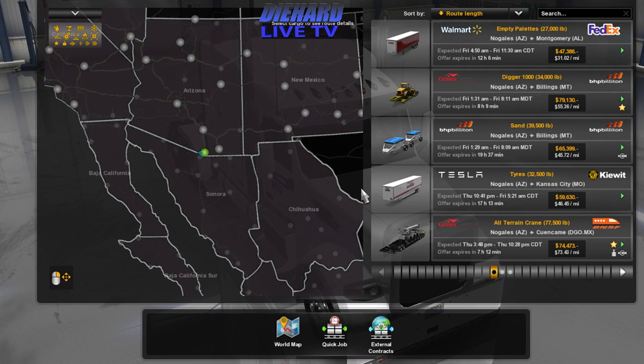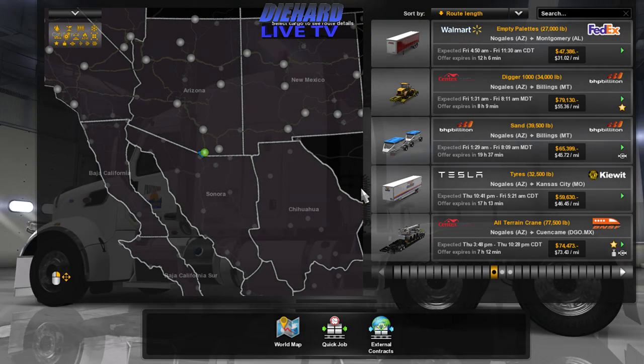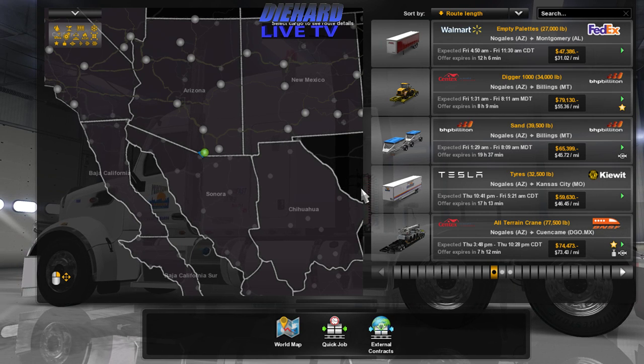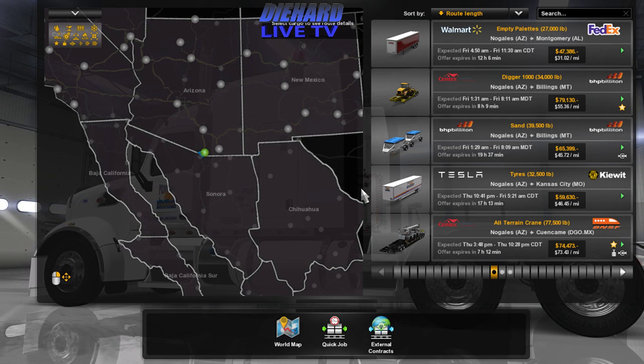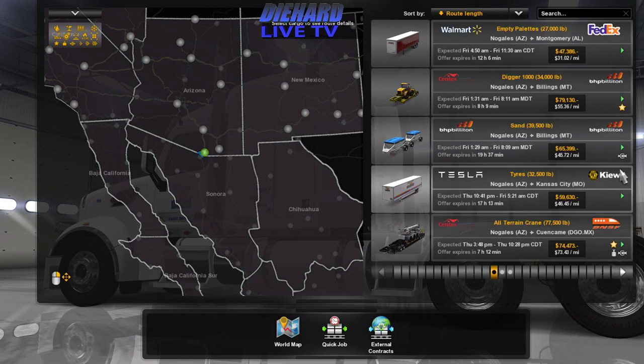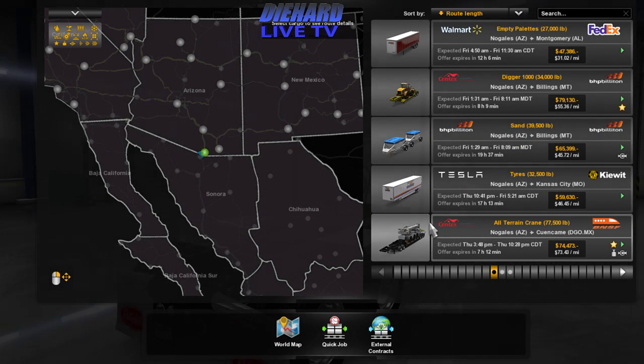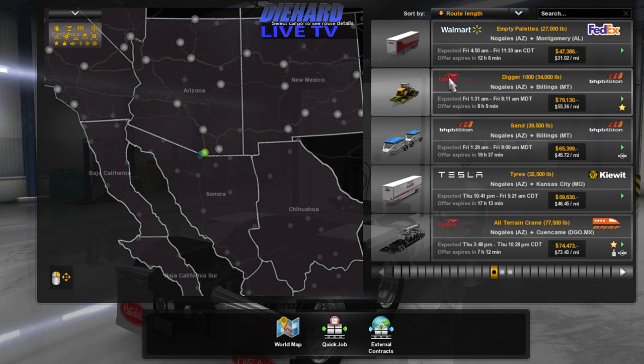What we're going to do here is we're going to go inside of the PCC dispatching here, and since this is all done through Facebook Messenger, they have the dispatching, the driver's lounge, and all that. I'm going to go ahead and we're going to pick three loads here, see where they go, and see if I can go down to Mexico or whatever with this all-terrain crane. What's going on, Husky?